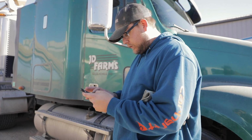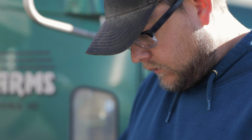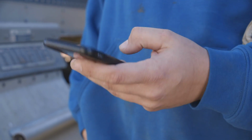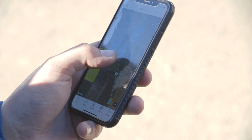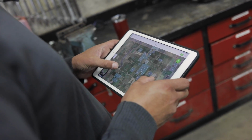Especially when you have several guys that you're working with, they're not always wondering, okay, what are we doing today? They have the ability to bring it up on their phone or their iPad or the computer in the office whenever they need to. So it makes the day-to-day operations of the farm run a whole lot smoother. And it really makes everybody feel more a part of the team.